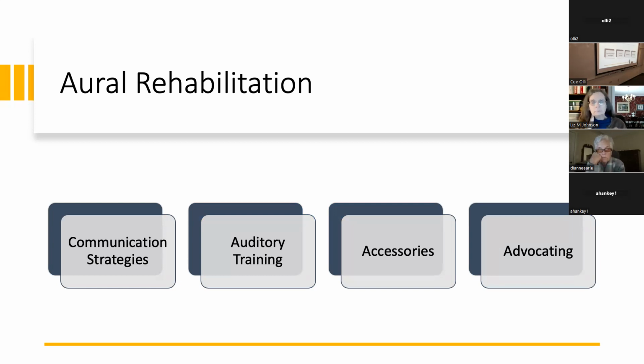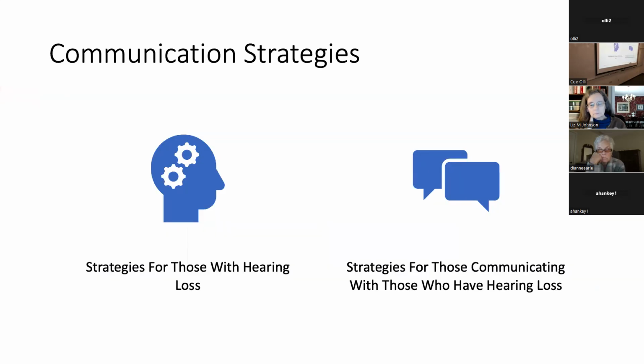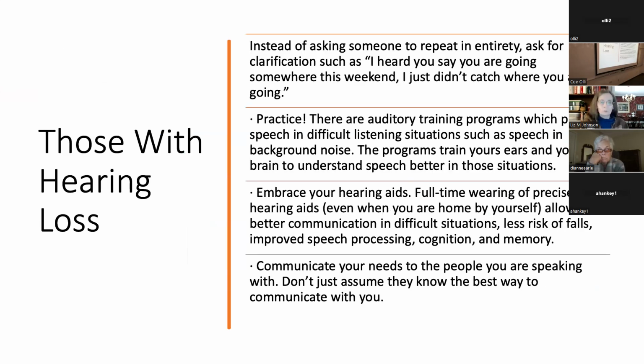And I've divided it into 4 categories. We have communication strategies, auditory training, accessories, and advocating. And then among communication strategies, we have strategies for those who have hearing loss, and then strategies for those communicating with people who have hearing loss. So let's start with those who have hearing loss.